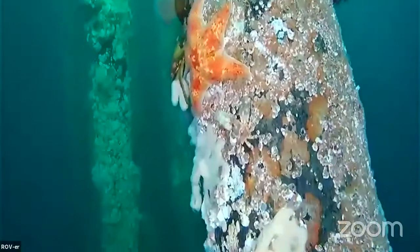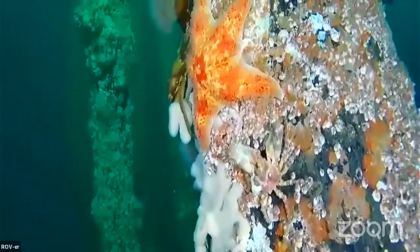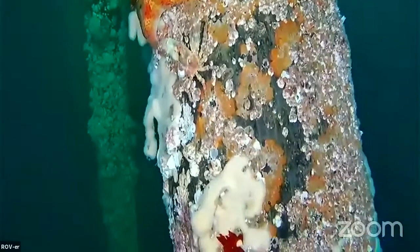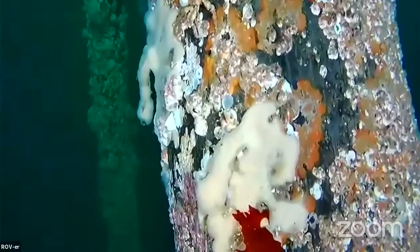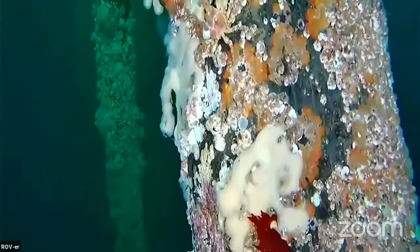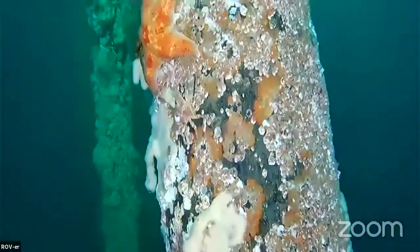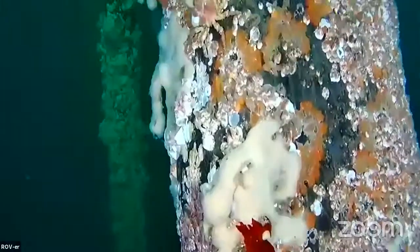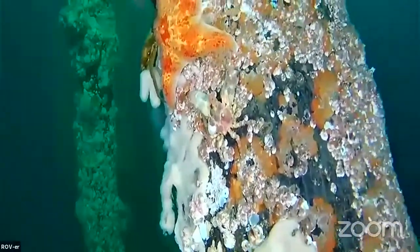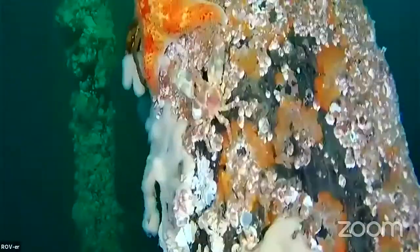And I think there's also a crab there that is camouflaging really, really well. Just below the sea star is a crab. And I didn't notice it at first. I was looking at the sea star, but the crab blends in really well with just the mix of barnacles and other things growing on this piling, this piece of wood. And that is a great advantage for this crab. It's super good at camouflage.